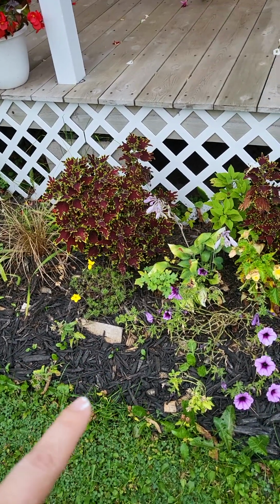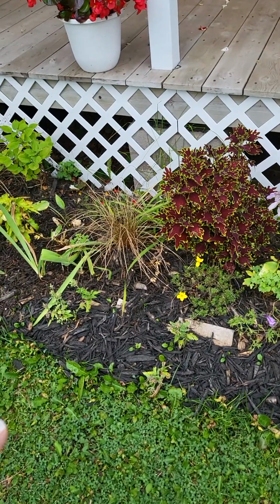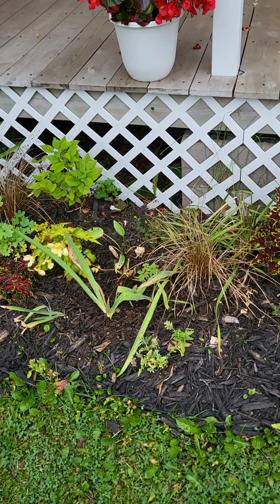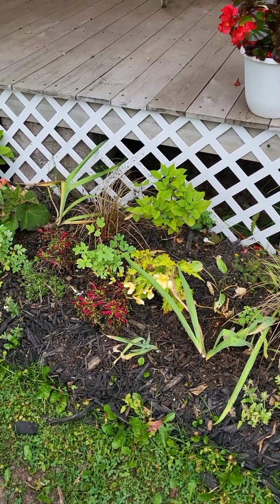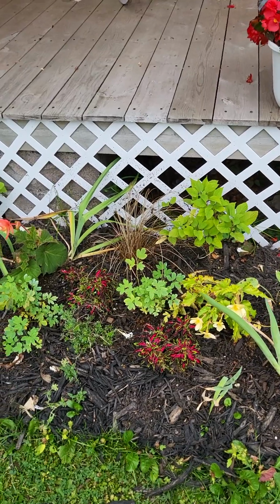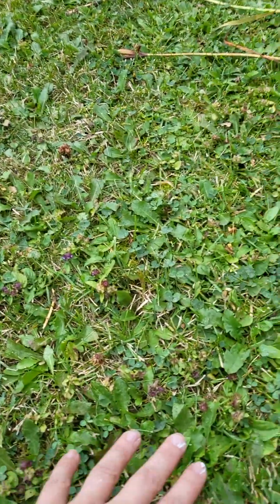I didn't really amend the soil all that much. I threw some Bio-tone in there or whatever, but I didn't really do too much for the soil, and it's very clay. I don't know if I've talked to you about that, but I have very, very clay soil here. So I'm going to come through with some soil amendment stuff to help aerate all these beds, and the grass, because you can see that the grass is not really grass, which isn't the worst thing in the world.